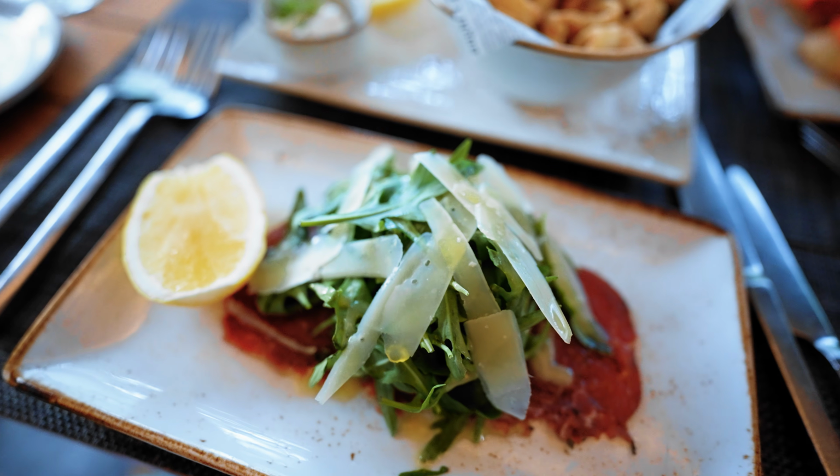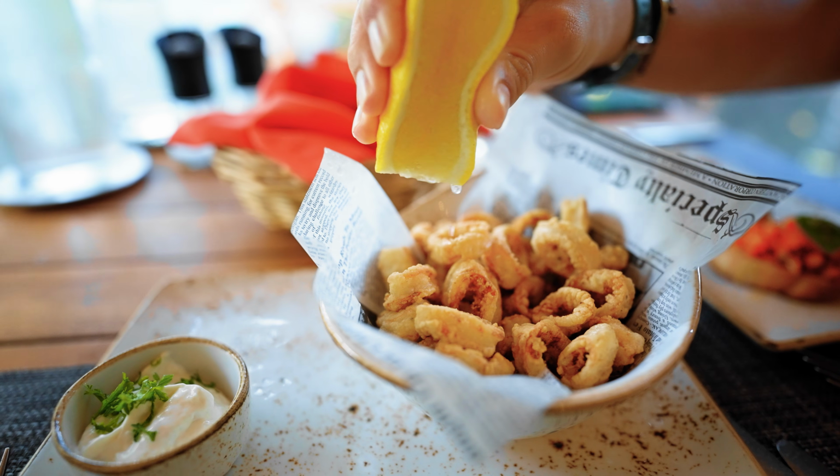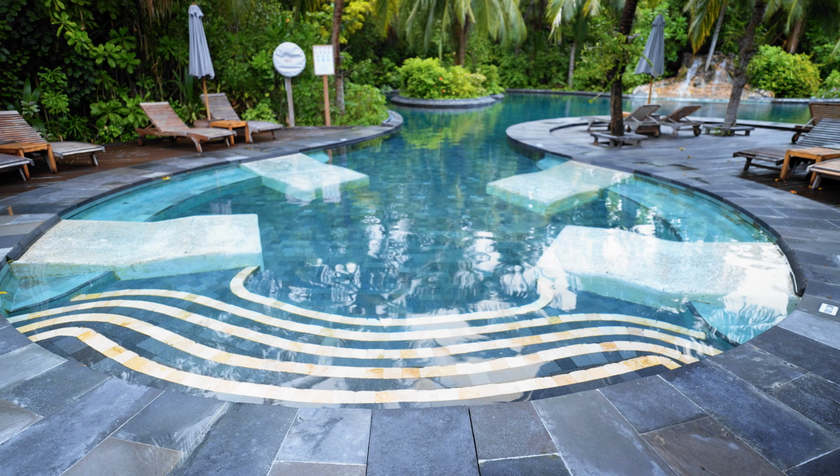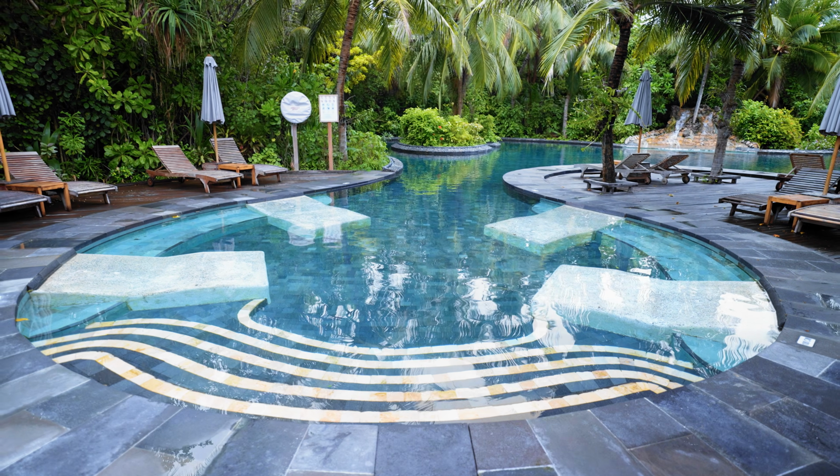Breakfast is served in their main restaurant, Kukuni. There's also other options for lunch and bars throughout the day. Lunch is served at Kukuni as well as Andiamo. Andiamo is kind of like an Italian, Mediterranean style restaurant surrounding one of the most beautiful pools that I think I've ever seen in the Maldives. Very tropical, very beautiful, with great pizza.